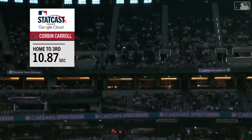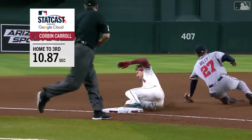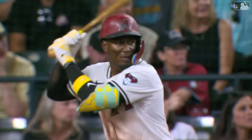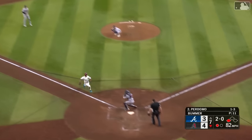Both triples, by the way, the fastest times from home to third in the major leagues this year. He set the record earlier. He just broke it. 2 triples today for Corbin Carroll. Now 4 on the year. Braves will bring the infield in with 1 out. Corbin coming home. Riley coming home.